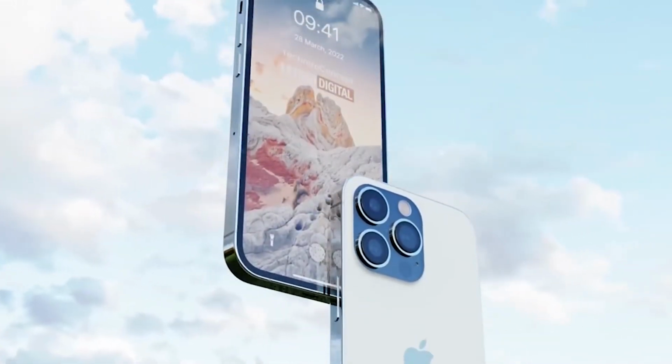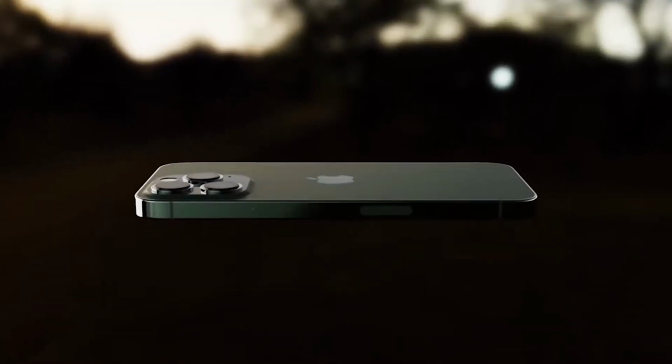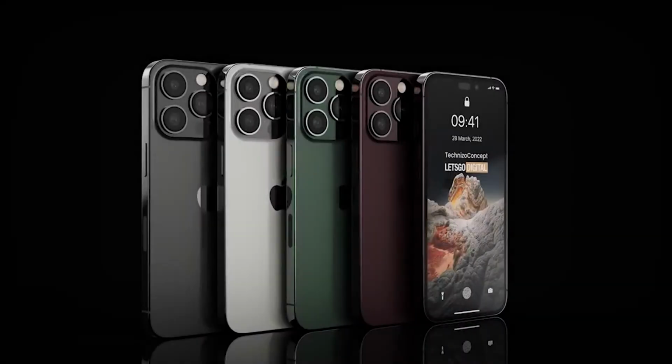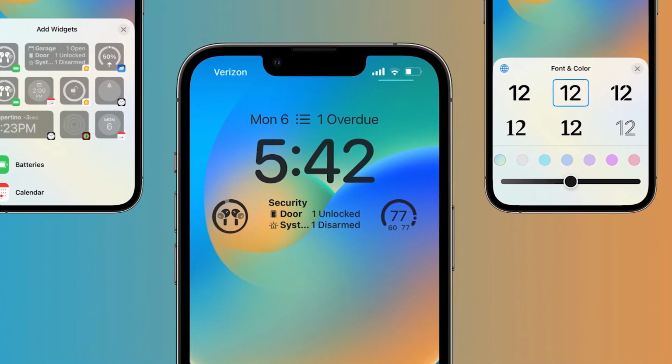One function that we could see on these screens may be the arrival of the always-on display. Ross Young believes that we will see it, although at the moment he does not put his hand in the fire for it. This technology will require screens with a variable frequency of at least 1 Hz. The new lock screen widgets in iOS 16 are a pretty good clue to what that always-on screen might look like.